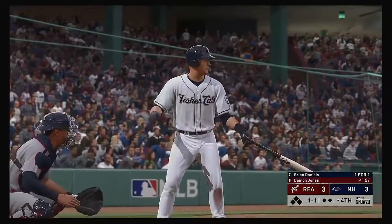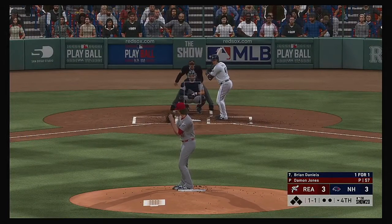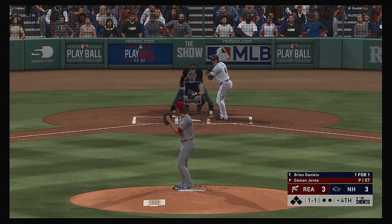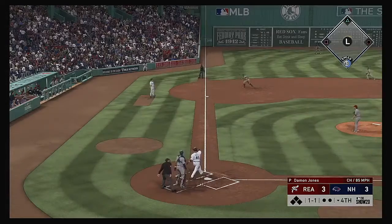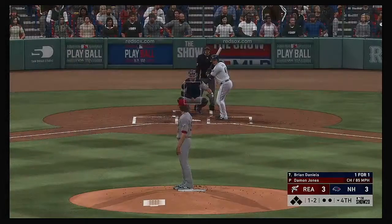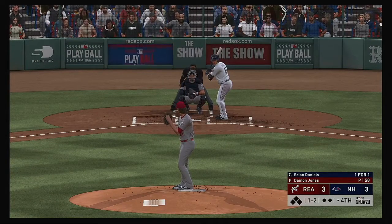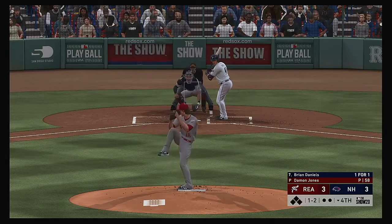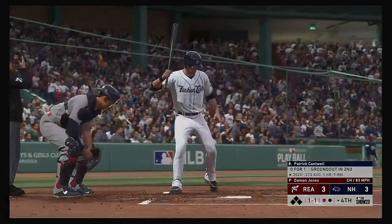Digging in now, Brian Daniels. He reached on a single in his first try. The 1-1. Hit hard, but foul. The 1-2 is offered at and missed. He chased it for strike three.